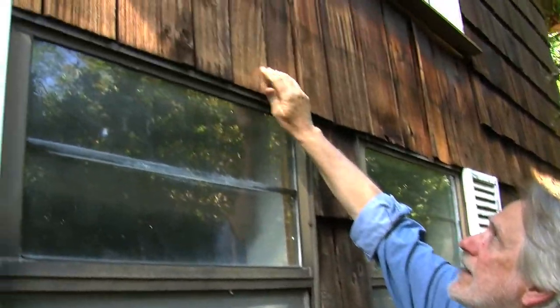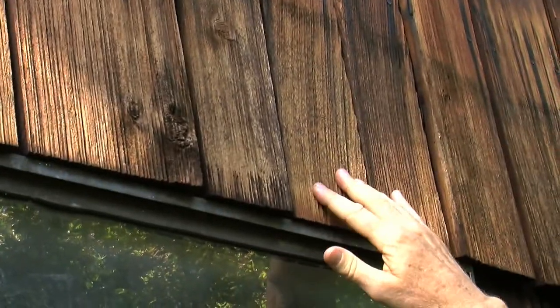This house has wood shingle siding. It's one of the more combustible siding products that a home could have. You notice here that it's dry, it's sort of wearing. There's a lot of weathering that goes on here.